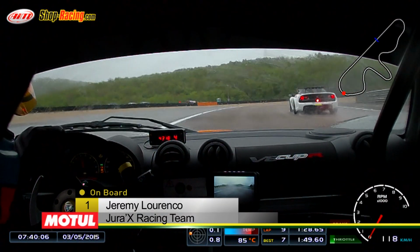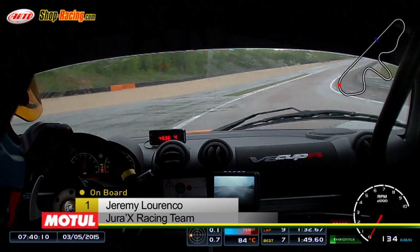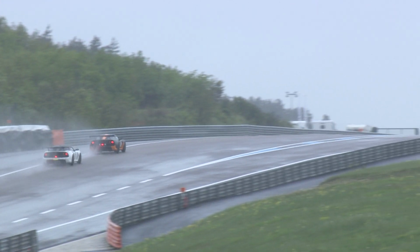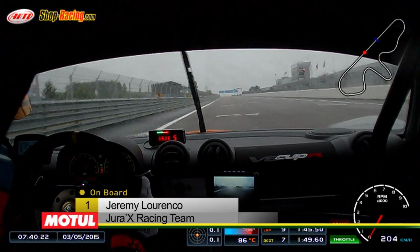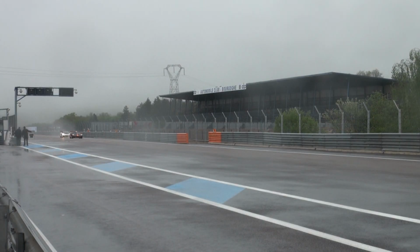Meanwhile, back in car with Jeremy Lorenko, he and Jonathan Walker full tilt through the final turn. Lorenko is going for the move around the outside line. That is a lovely pass from Jeremy Lorenko, if he can hold it all the way through to turn one. But that was absolutely brilliant stuff from Lorenko. Maximum commitment as he flashes through over the start and finish line.